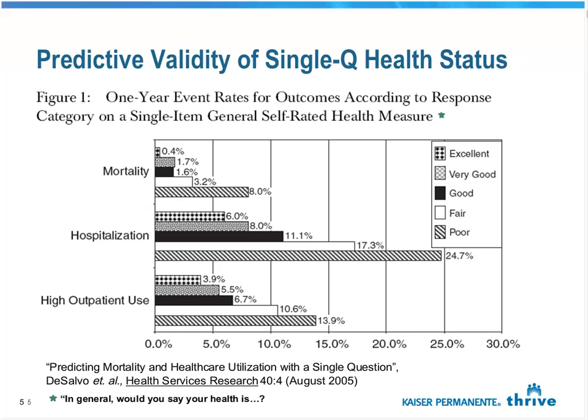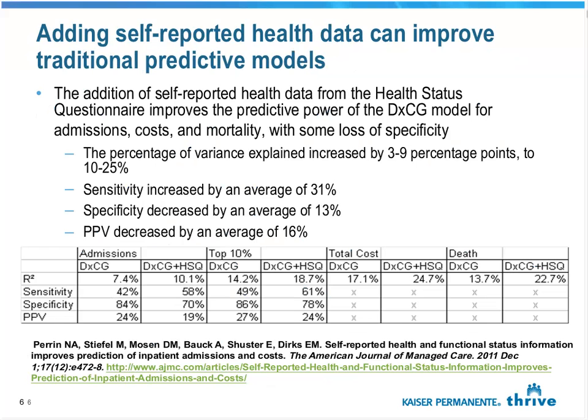So you can see that in these examples, those with poor self-reported health status compared to those with very good or excellent self-reported health status have dramatically worse outcomes. In addition, we've done some work, and there's a growing literature about it, showing it's not just that measures of self-perceived health are good predictors in and of themselves, but even in addition to state-of-the-art predictive models based on diagnostic history, self-perceived health can provide added explanatory power to predictive models.